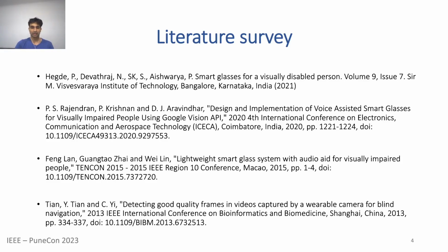The third paper was trained on public signs. They trained their model to understand certain public or street signs so that they can give an audio output to the blind user.